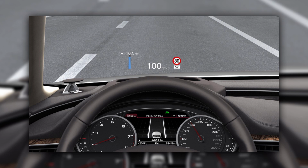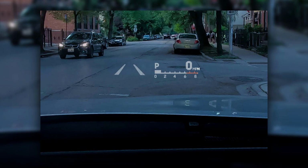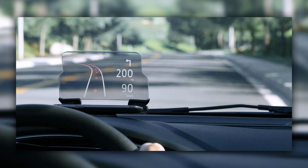So I talked about this in the previous video that I made. Make sure you guys check that out if you haven't yet. But heads-up displays are pretty common in vehicles. They will appear on the window in front of the driver, and they'll give you basic things such as how fast you're going, and I'm pretty sure there's even some that actually give you the direction that you need to go. This is stuff that you can buy online, like on Amazon or something like that.